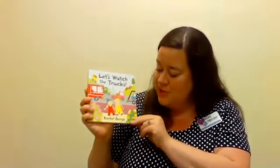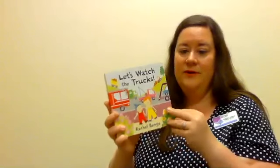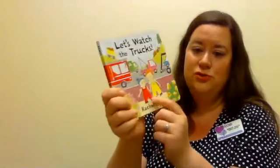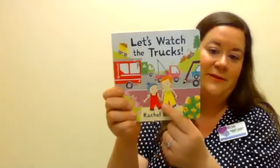Good job, guys. All right. Let's read our lovely truck book. It's called Let's Watch the Trucks by Rachel Benge. And then we'll sing a color song. But this is such a neat book. So who's that on the cover? I think that those are siblings. So big brother, big sister, little brother, little sister.